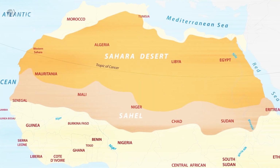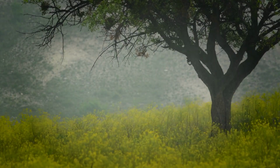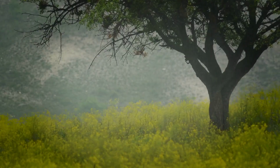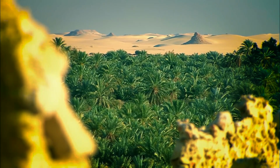Just pause for a moment and imagine the Sahara Desert. But ancient artists in northern Africa once saw a very different Sahara. Where at times of strong monsoon, the Sahara is wetter, a green Sahara.